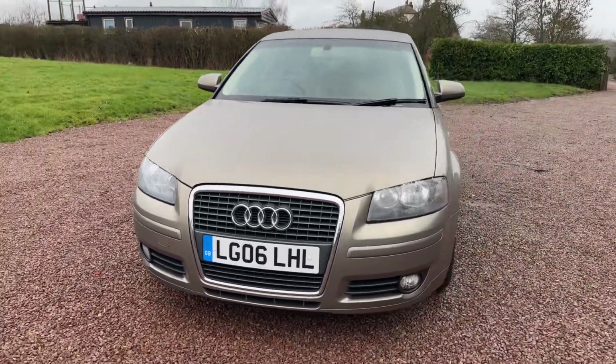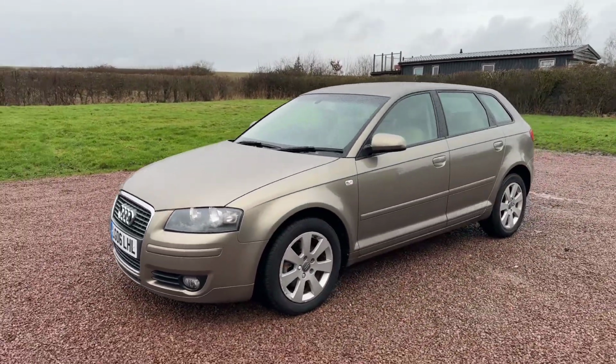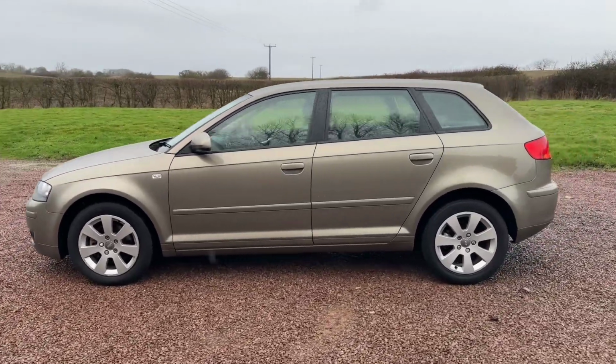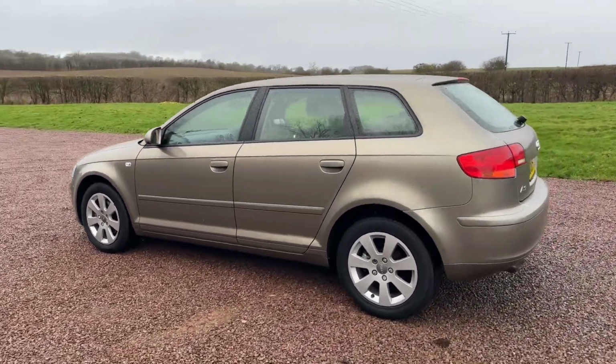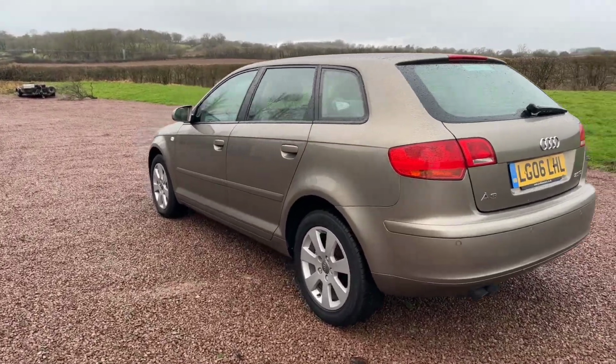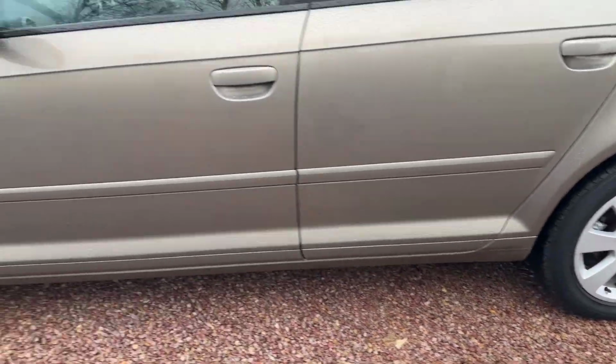Luxor beige, I call it, metallic bronzy colour. Lovely Vienna full leather trim, so 2-litre diesel auto with full leather, price 3,995, 64,000 miles. Rear park sensors, as you can see, alloy wheels.